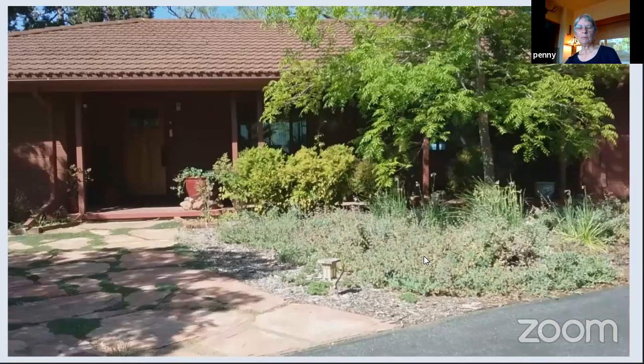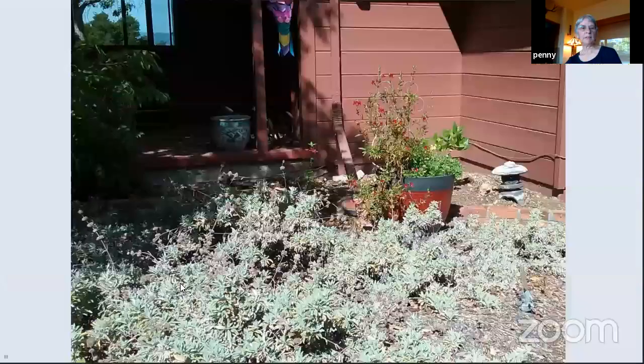Bee's Bliss is true to its name. It is a magnet for bees. Honeybees love it, but also the bumblebees. And more Bee's Bliss. And this is a sticky monkey flower that I have in a pot. And this is some coastal daisy that's in a pot with it. And back behind here is a spice bush. I have it usually covered with a screen to prevent the deer.